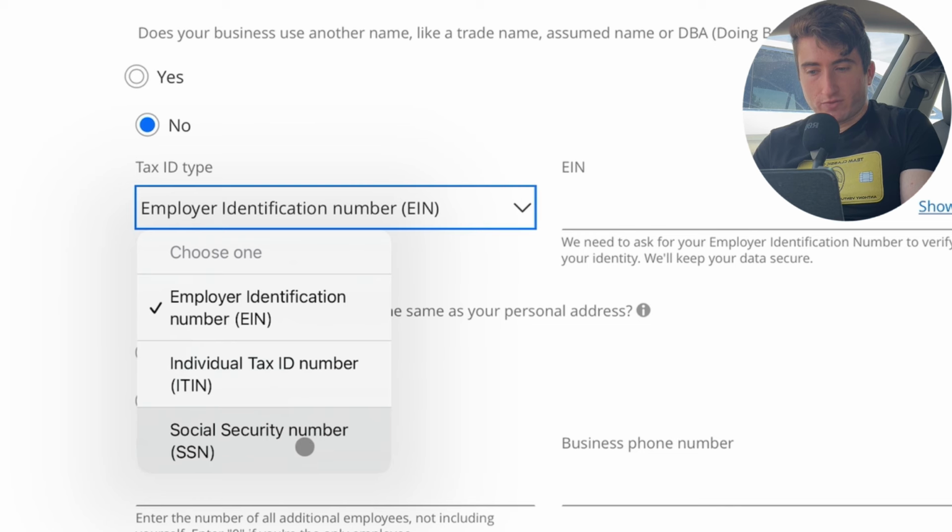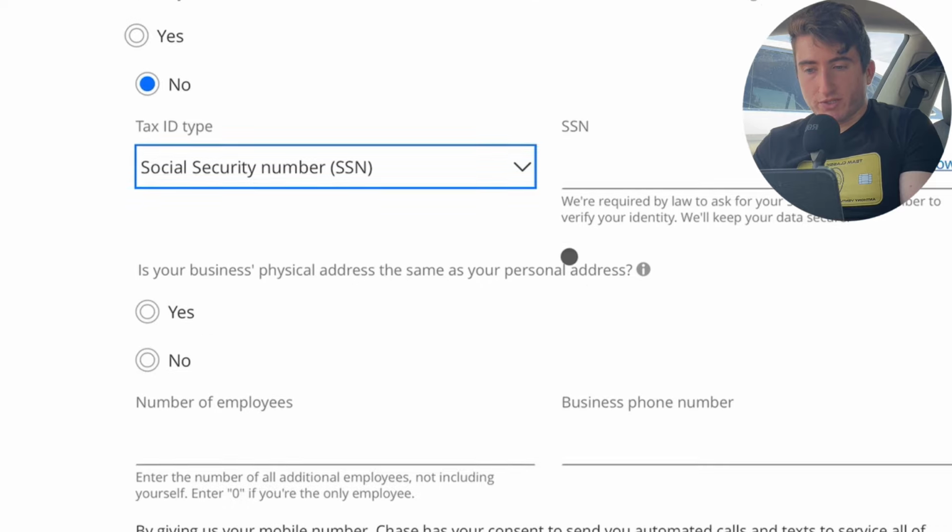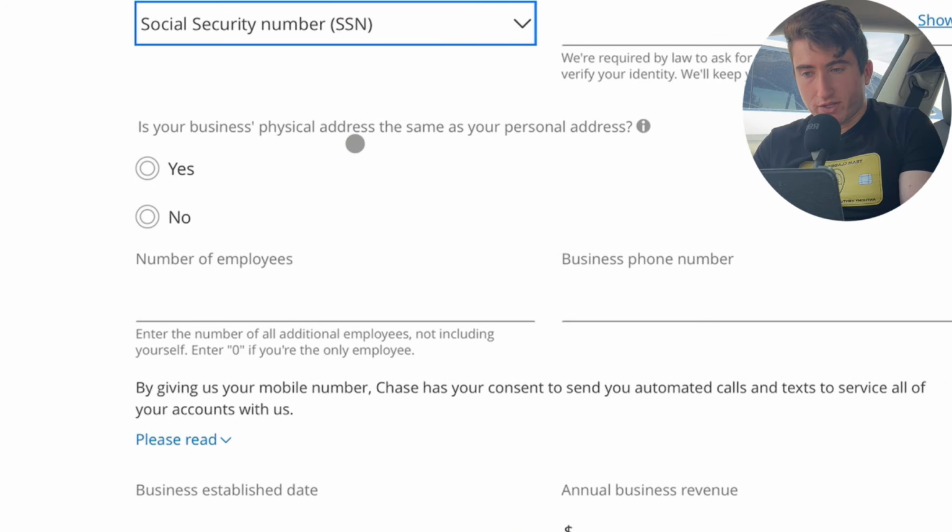These first two things, of course, are going to be things that you will have had to file, so you will have this number somewhere referenced. But again, sole proprietors, social security number. So again, you just reiterate that information, put the social security number there. Is your business's physical address the same as your personal address? For most of us who are doing Social Security, it's going to be yes.